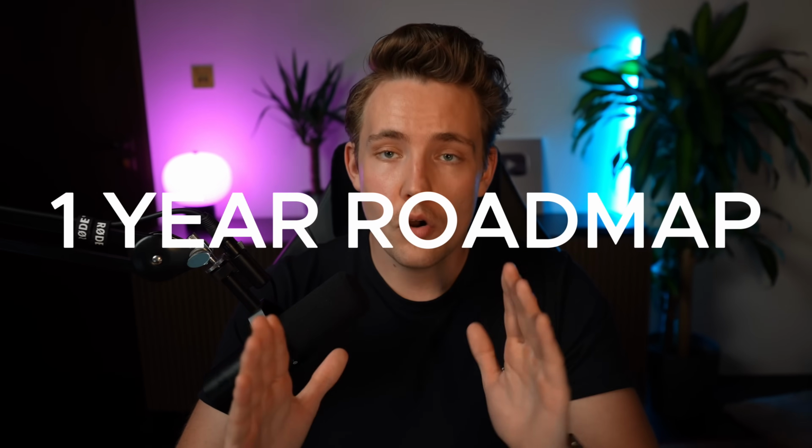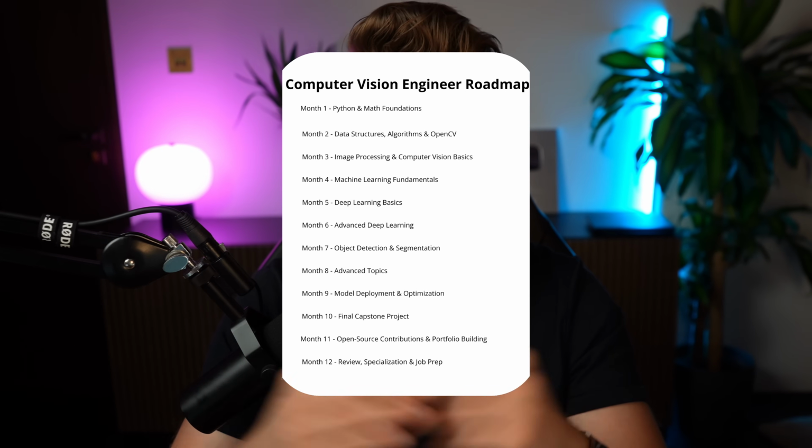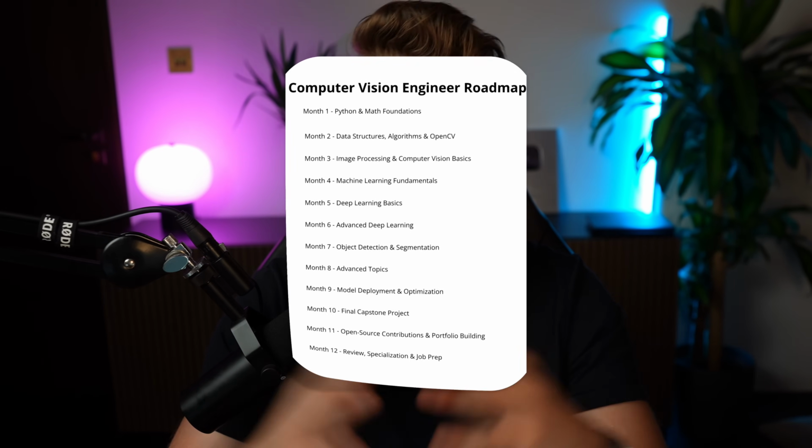Here's a 1-year roadmap to become a computer vision engineer. You can probably even do it faster if you put in more time, and also if you already know some of the fundamentals from the start. This is a full breakdown.